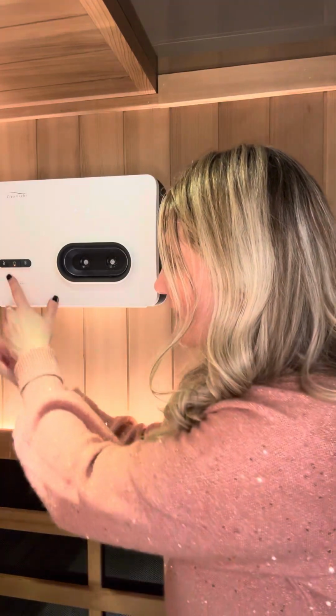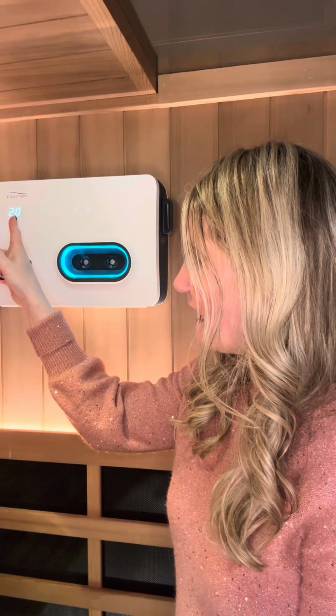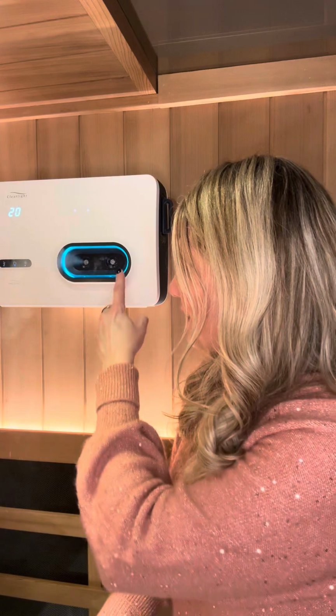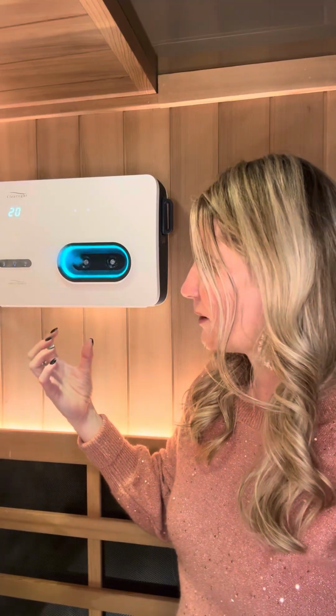To start it again, you're going to hit the button. It's going to be a 20-minute timer. You'll usually get anywhere from 15 to 20 minutes. It truly depends on whether you have this on high setting or low setting. I always leave mine on low. And you're going to see that salt is coming out of here. Usually it's a fairly decent amount.